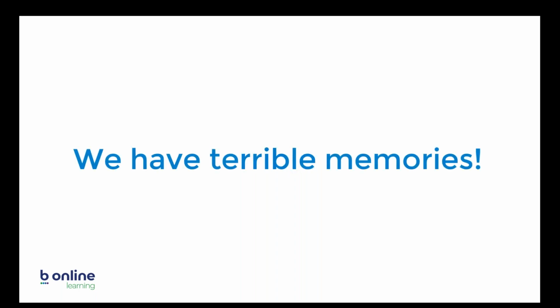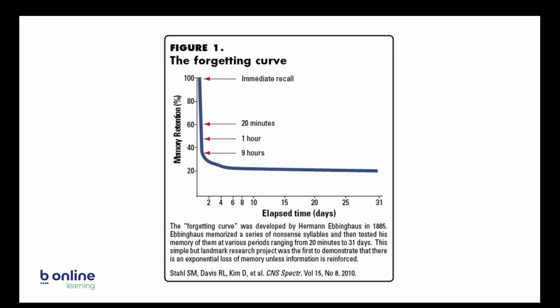Number one research is that human beings, we have terrible memories. Okay, shocking memories. In fact, there was a study done back in 1885 by a guy called Hermann Ebbinghaus, and he did some research on what he called the forgetting curve. And the forgetting curve indicates that without some form of reinforcement over a period of time, we will forget a large percentage of what we've learned.